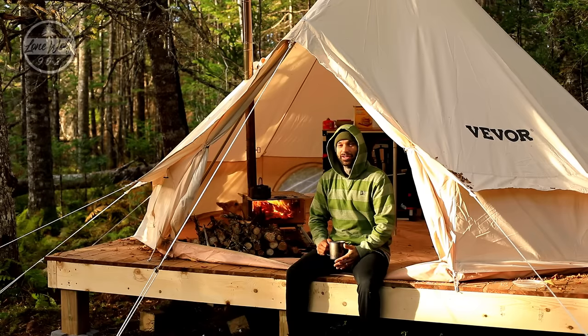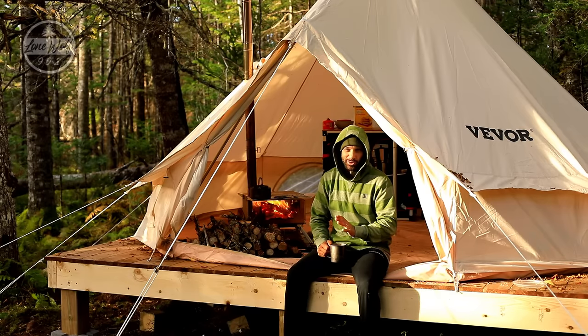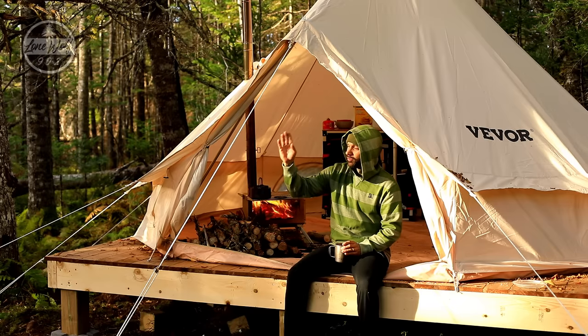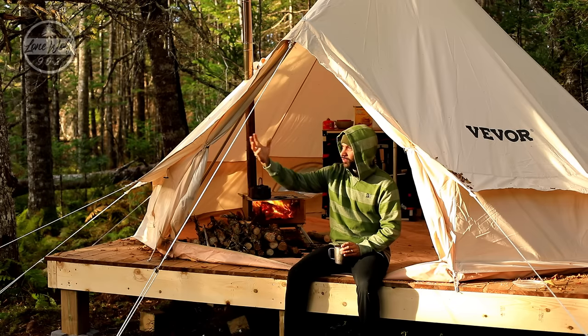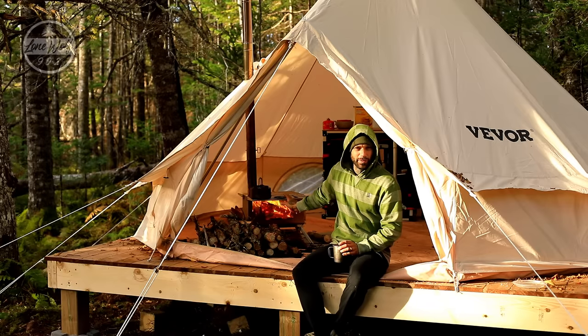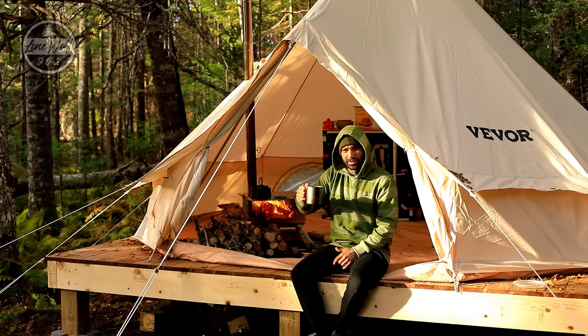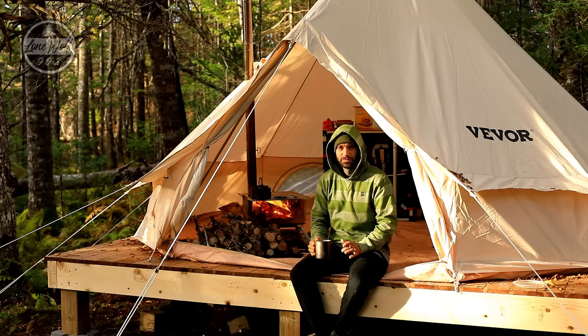Good morning, everybody. It is a beautiful, sunny, crisp, and cool morning out here today. I've got a beautiful little streak of warm sunlight coming through the trees right now. I've got the heat of the wood stove at my back filling this tent very quickly, and a cup of hot coffee on the go. So last night was very quiet.